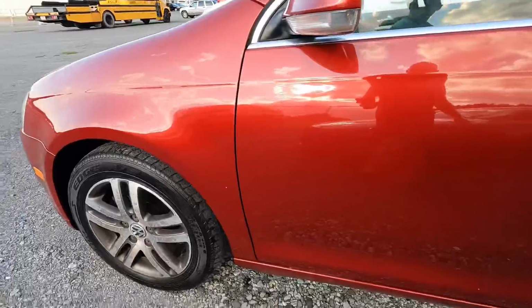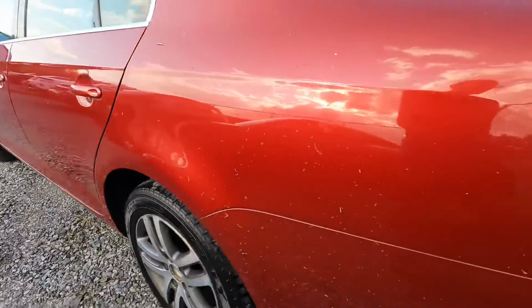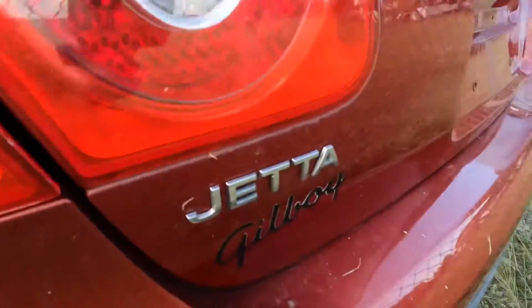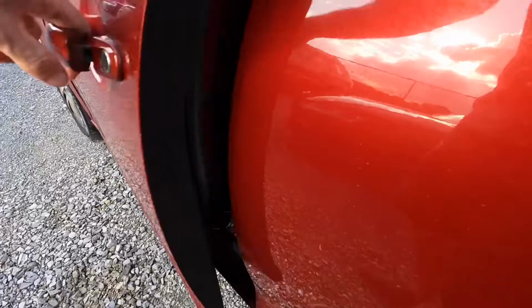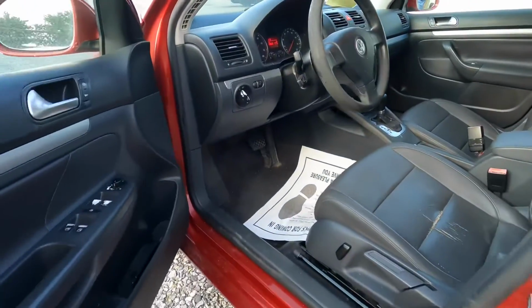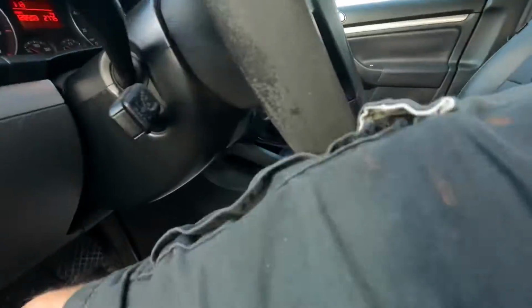Here's a vehicle where we could really get this red or orange color shining. Again, this is a Volkswagen. I'll probably stay away from it, but I can't help but at least check it, see if there's leaks. Check the tires, make sure there's good tread on them. Hop in, make sure the interior is in good shape.